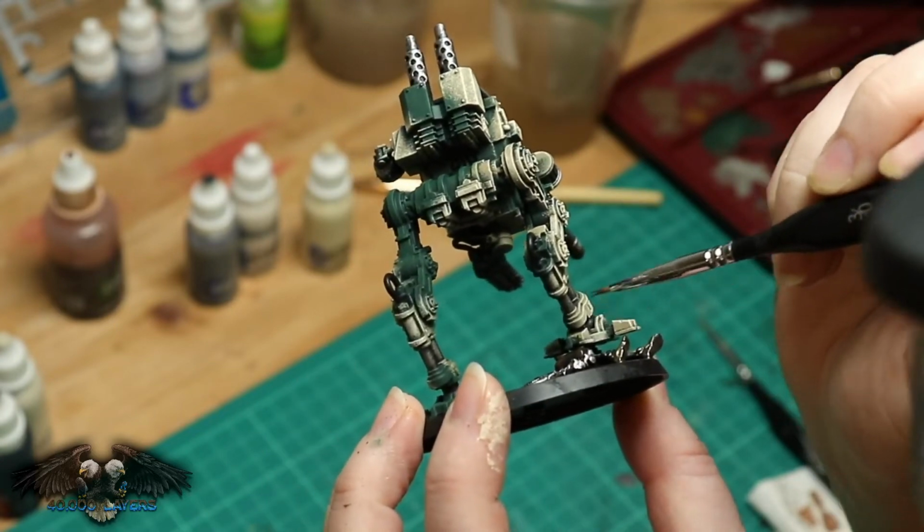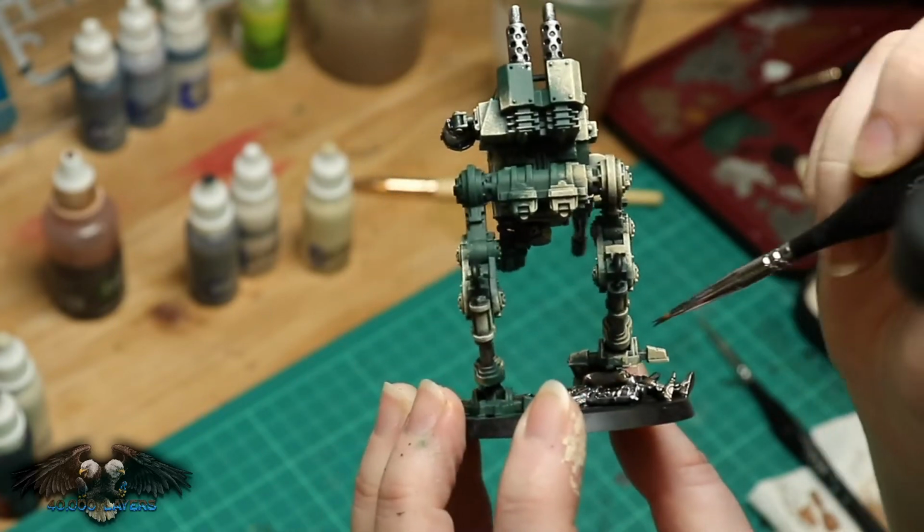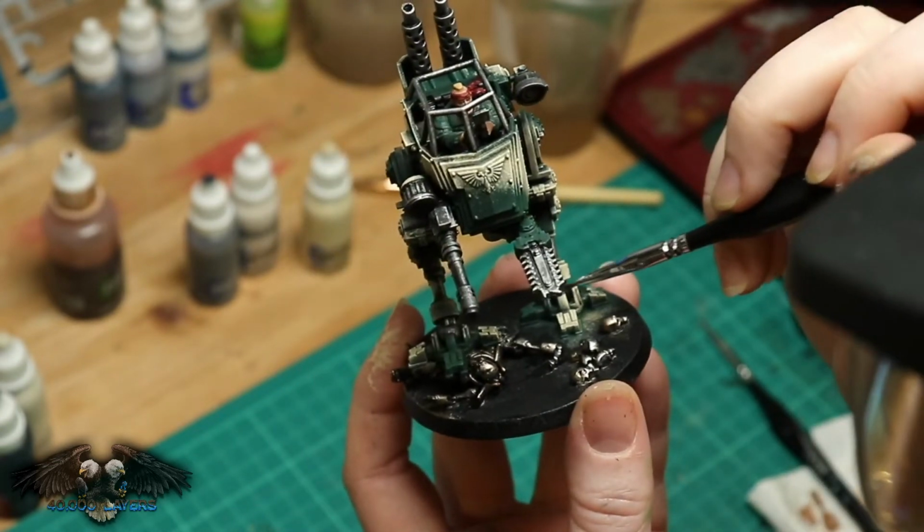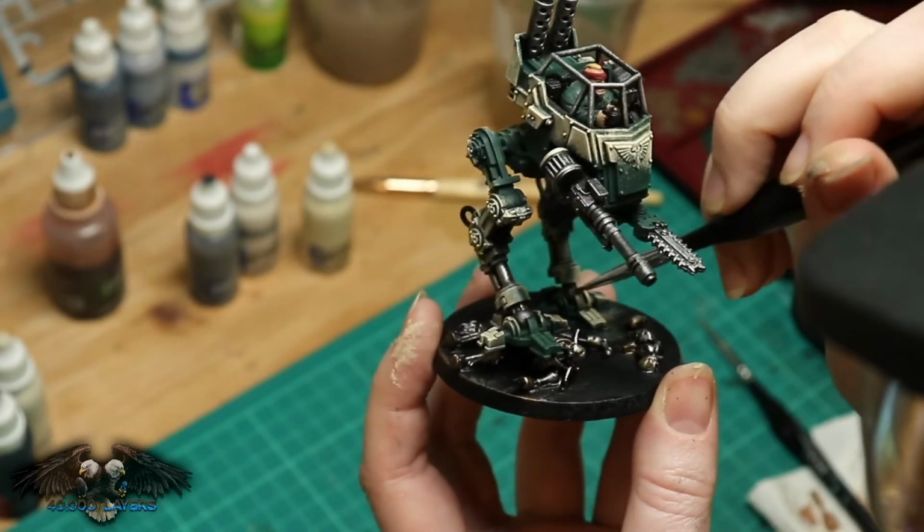So yeah, that's the Mordian Iron Guard. I think I'm gonna get shit for giving the most attention to them, but there you go. You know what? Sometimes that's how it goes.